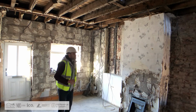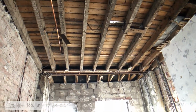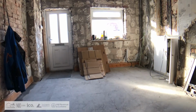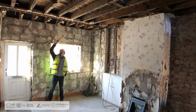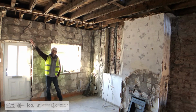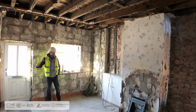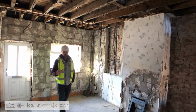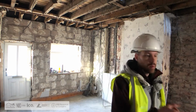So as you can see, we've taken everything out, ceilings have come out as well, which is good. Now you can actually see up here, I'll bring the video over, you've got the RSJ that was put on here to support the top of the property. Remember, if you're taking any strength out of a building, you need to put it back in. So it's really important to do that as well. But let's take a look at the back of the property here.